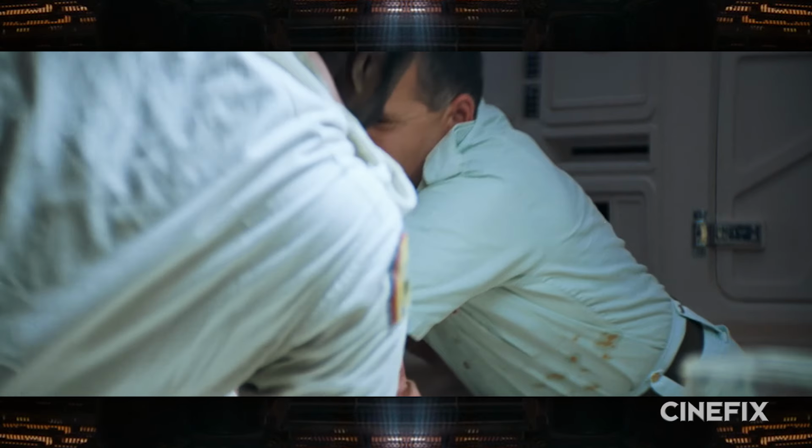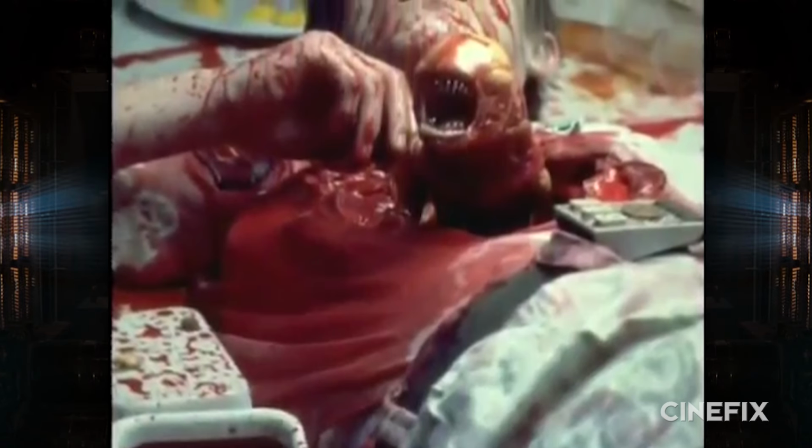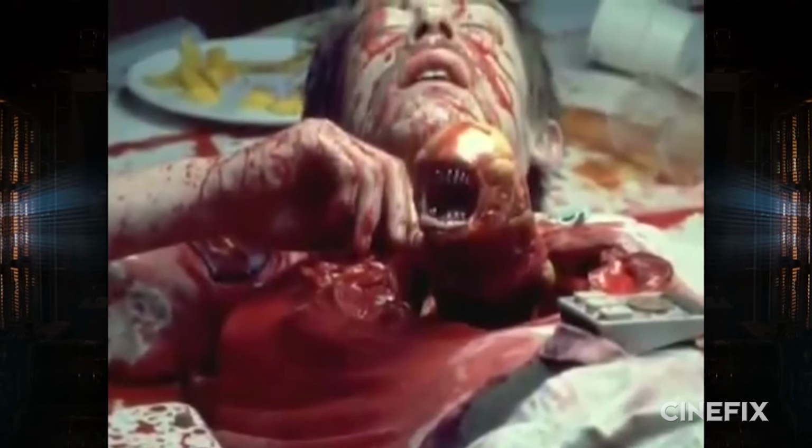So the actors, feeling safer at this point, moved in more closely, not realizing that there were small explosives packed around the exit point and that the whole fake chest was packed with blood and guts. And so this happened when Sir Ridley called action.